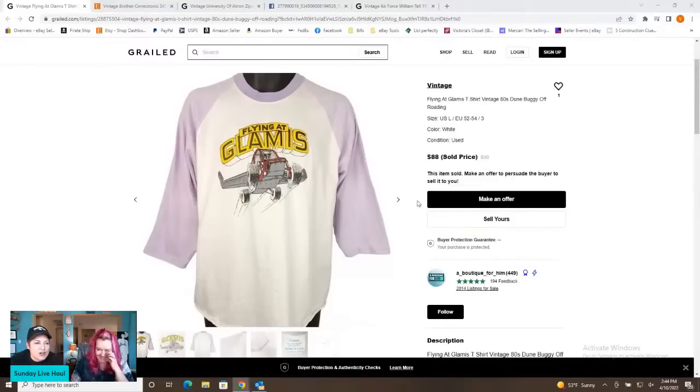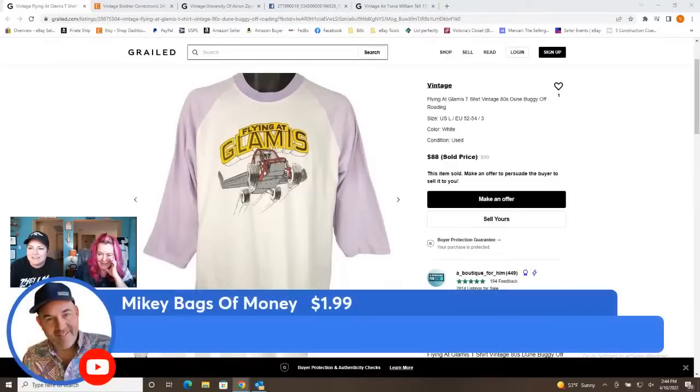All right. So this shirt I got for $20 and it really hasn't been listed all that long. And I sold it for $88. So I was very happy to have picked that up. And Mikey is super chatting and contributing to your ridiculousness. Contributing to the fund. All right, $1.99. Thank you, Mikey. Appreciate it.